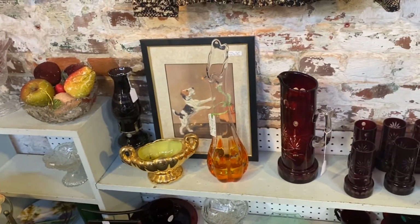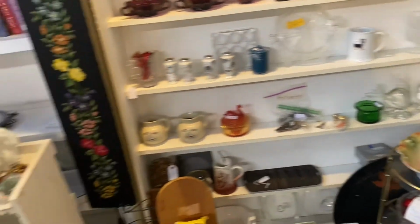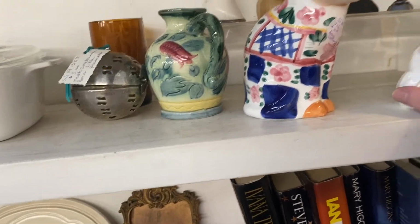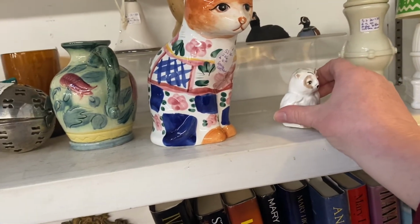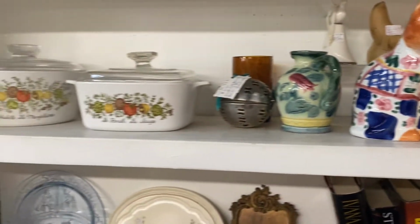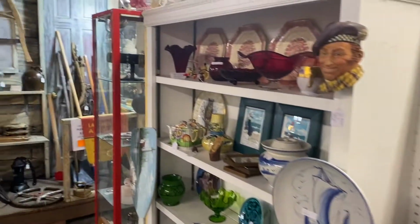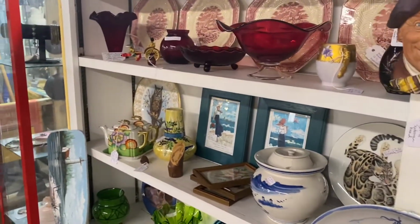And I'm going to turn here and look at some figurines. I don't have it fully in view so you can see everything, but there's an owl. I thought it was just darling, and the cat was pretty cute as well. So we're just going through and taking a look at everything there is. There's so much to look at here.